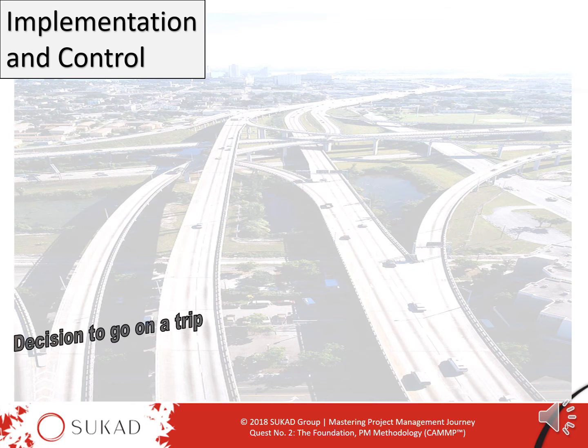Let's say we have made a decision to go on a trip. What do you think that is in terms of the concept we've been talking about? If you like, you can freeze the video for a minute and think about it. We don't have to write anything at this time, just think about it. Which document or which stage would we have done this? Pause.